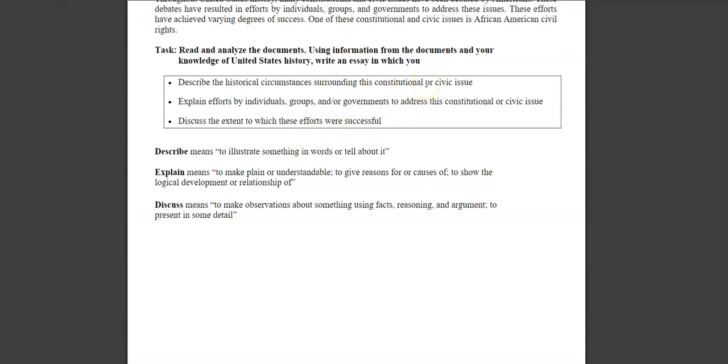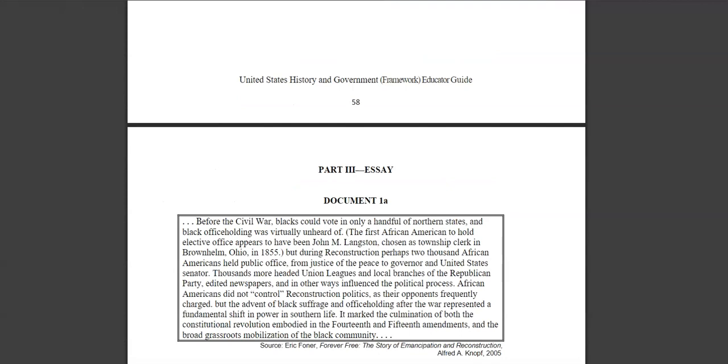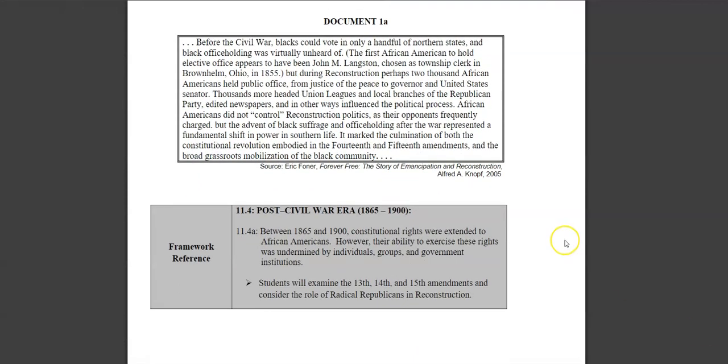You have to describe what this issue is about and the circumstances around it. You have to talk about people or groups who tried to address that issue. And then you have to tell me whether or not they were successful in addressing it. Understand that. If you don't hit all three of those, you are in trouble on this essay. They give you then a series of documents. And I'll just look at these quickly. We'll go back over the details of material here just to see how this essay works.